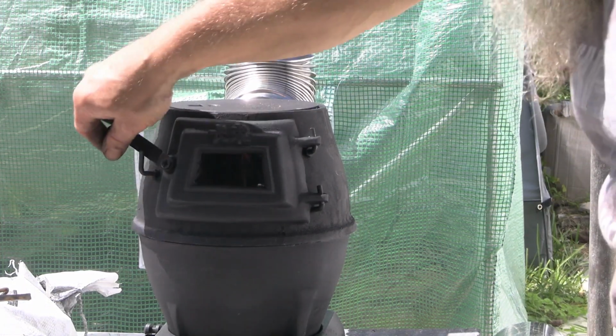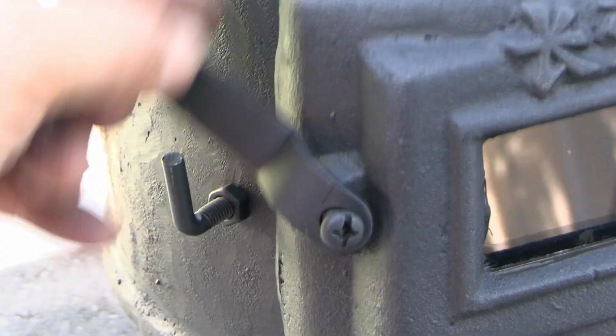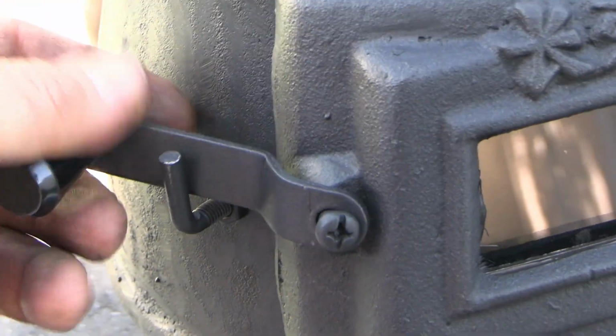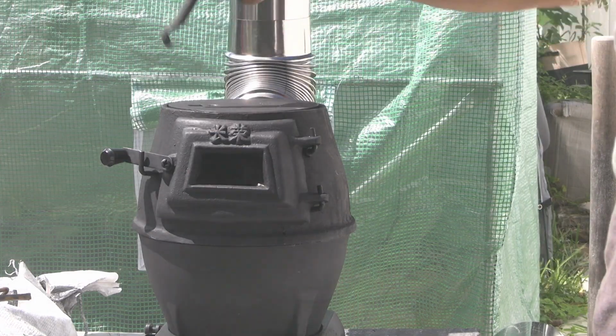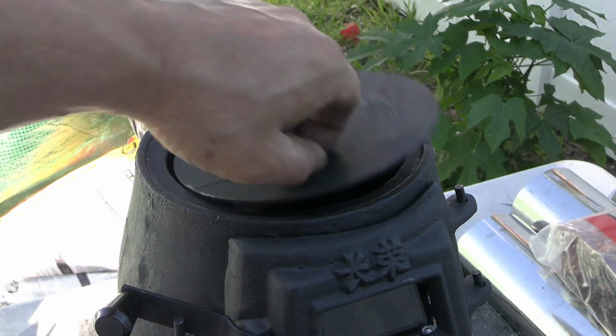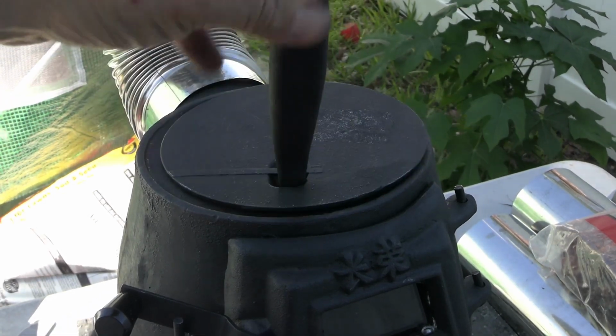The door closer is a little bit hinky. It's meant to be loose so that you can kind of wedge the door closed so that you don't have any stove leakage. The cover obviously comes off for cooking on once you're going, and it does not seem to leak at all.